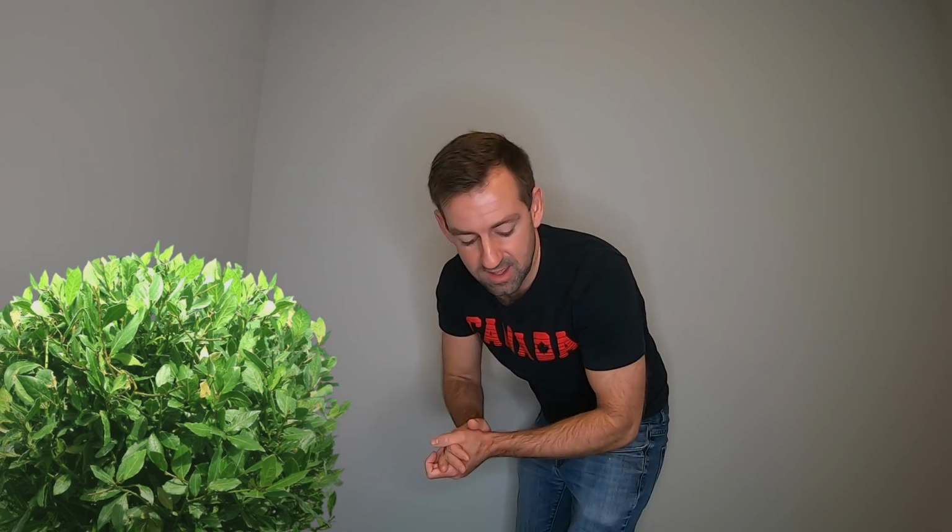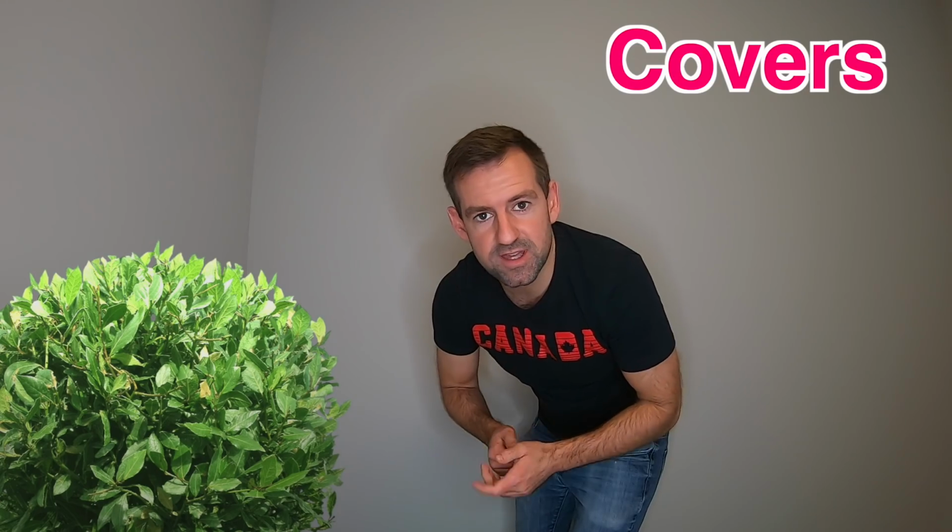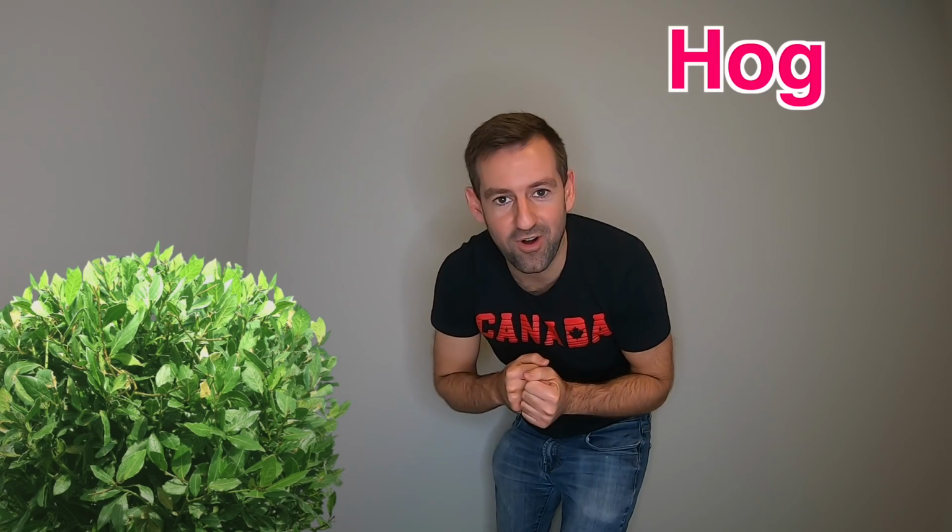Cover is something, for example, this is my blanket here, right? I'm in my bedroom. Another word for blanket is covers. For example, you could say, don't steal the covers. If you're sleeping with your spouse in the same bed and you have the same blanket and your spouse hogs all the blanket. Hog means to take all of it, out of selfishness. They're greedy, right? They want the whole blanket for themselves. So they are hogging the blanket.